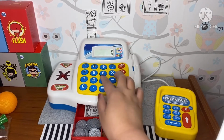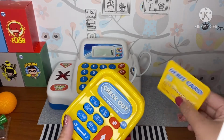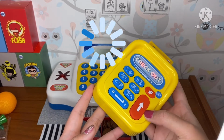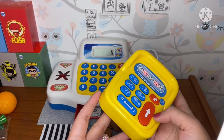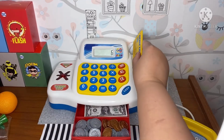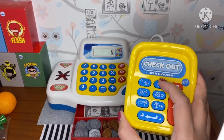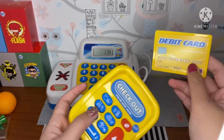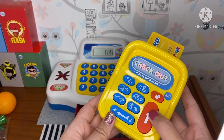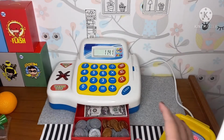Let's see, total is 6, and then you use the debit card here. Hello, please wait. Okay. There's no manual, so instead of paying here, I'm just gonna use the side of the register. So you can also do that. I'm not really sure how to do this. Milk, cake. So there's no manual. This just gives a different kind of sound. Hello, please wait. It just says please wait. So I'm gonna wait a little bit more.